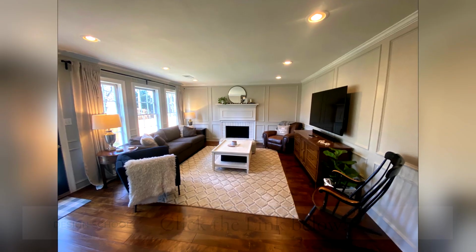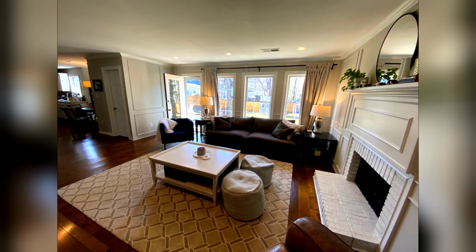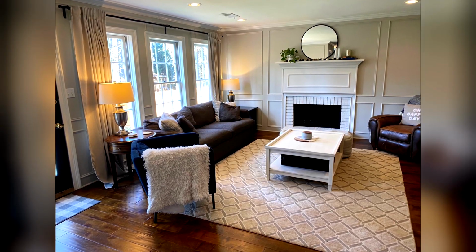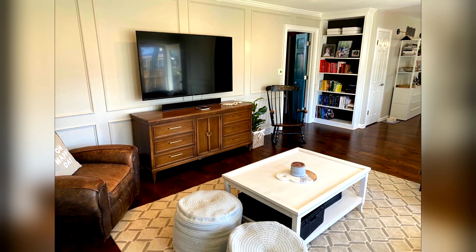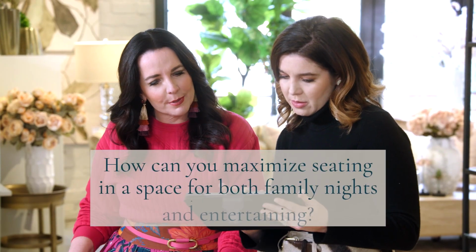So Tracy says, our biggest issue with the space is that we don't have enough comfy seating for our growing kids, our couch-loving dog, and other company when we entertain. We'd love recommendations on how to make the space flow and feel comfortable for both family nights and entertaining large groups. Oh yeah, this is a great space. And also just the way the space is situated and where the television is. So I can see where this would pose some challenges.